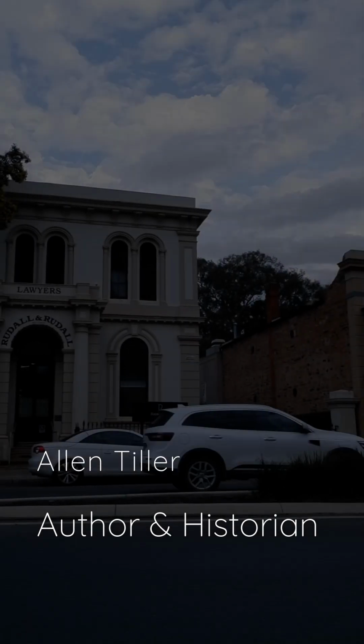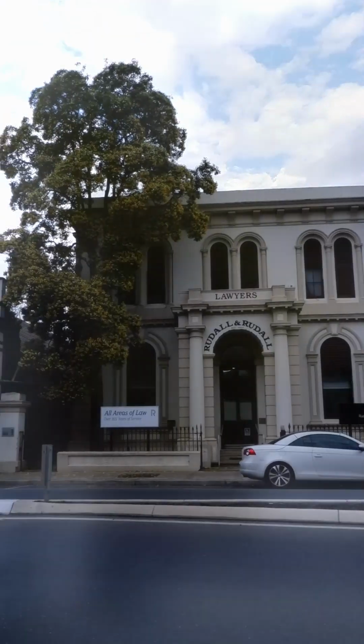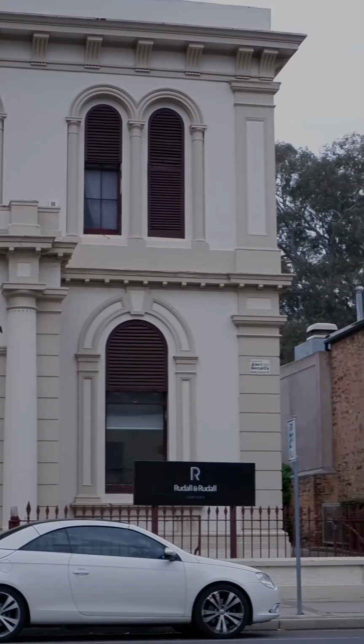This building was built in 1859 and it's one of the oldest still standing buildings right here in Gawler. It started out as the Bank of South Australia, then it became the Union Bank, and in 1928 it was taken over by Rudall and Rudall. It has a few interesting stories and an interesting history, but right now we're going to take you underground.